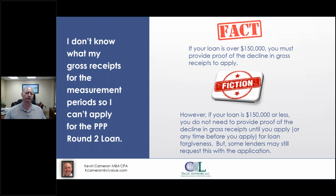So far, what it looks like the lenders are asking for is a profit and loss statement for the same period of 2020 to 2019. And they're not really auditing it or anything. They just need to have some documentation that shows a decline. I'm sure there's going to be some look back on that at some point in the future. But if your loan is $150,000 or less, for some reason the SBA is not requiring these borrowers to actually submit the proof of the decline in gross receipts yet. You have to provide that to the lender on or before you apply for forgiveness for the second round loan.